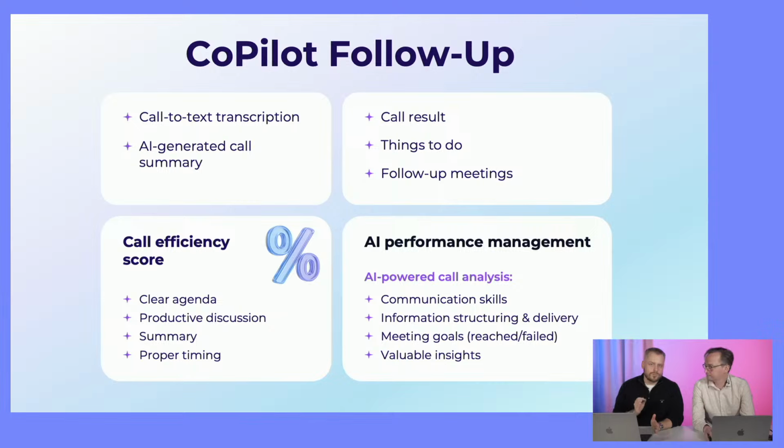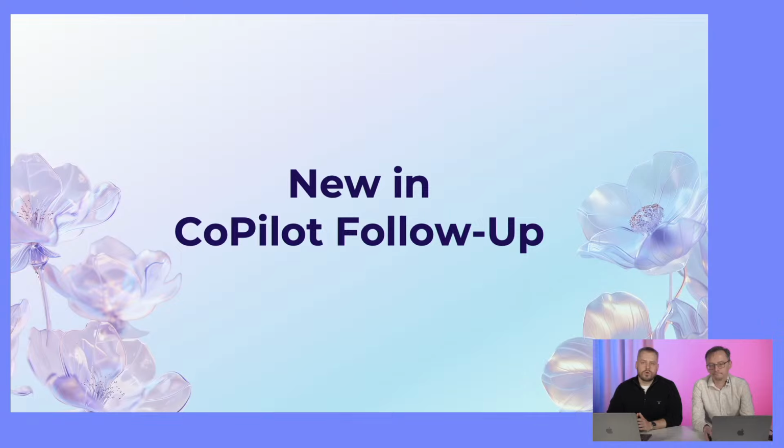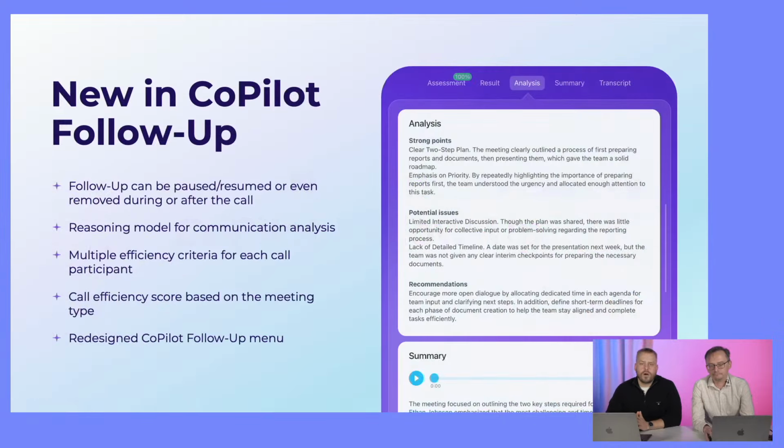It gives you so much information and helps you get better on a daily basis after every single call. So what is new in Copilot follow-up? Right now, one of the big features is that you can pause and resume working with Copilot during a call. For example, once again, you're working with sensitive data and you don't want this information to be collected, even by Copilot. You don't want it to be saved anywhere. Now you can pause Copilot, work with this information and then resume it, and it won't be saved. Or maybe you can even delete it after the call.